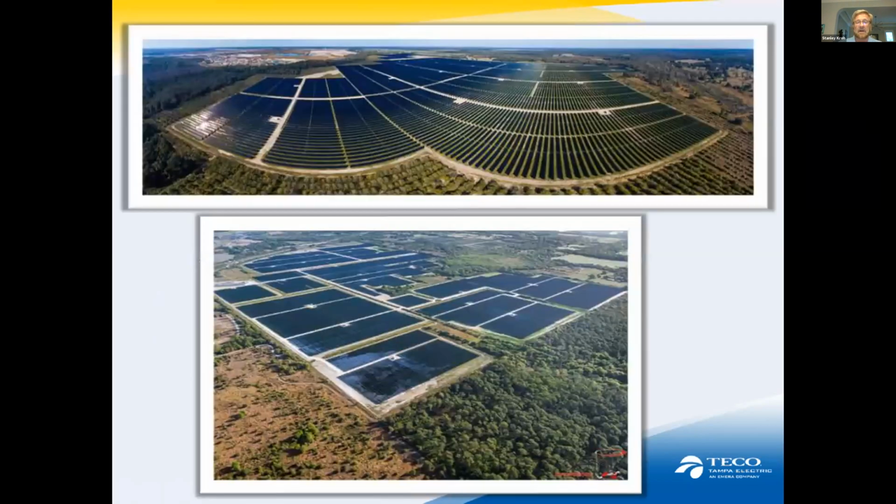And these are just a couple of shots from our solar sites, to give you an idea of just how massive these sites are. And in most cases, as you can see in the top slide, this is a former orange grove that is being converted into a solar site. You can go to the next one, Mary.